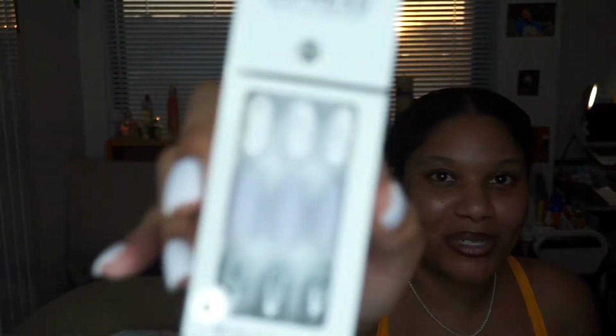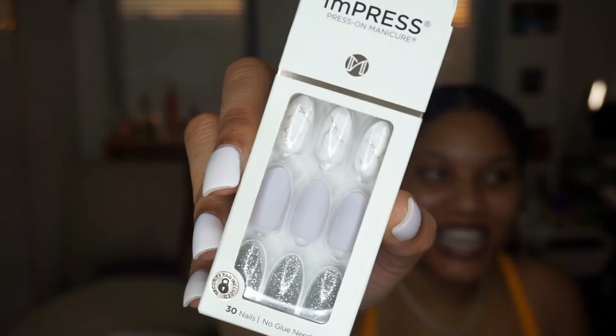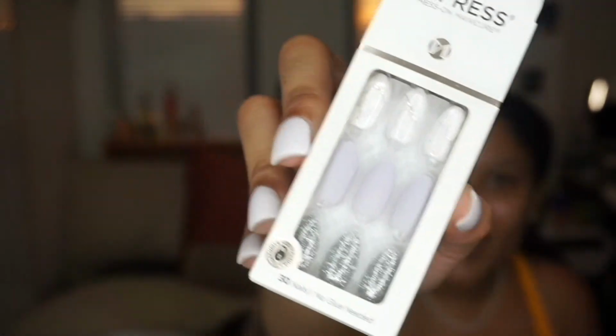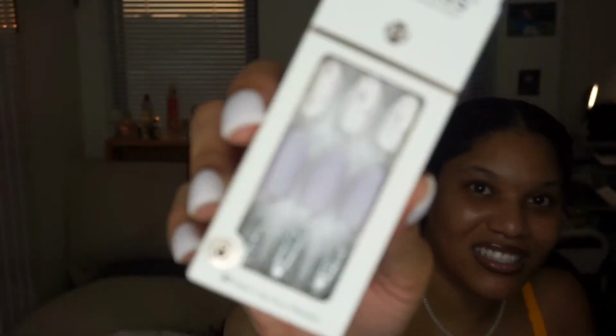Next is another set of Impress nails. Now, baby, these are probably my favorite Impress nails that I have seen yet, and I just could not pass them up. I kept putting these in my cart at Target and then taking them out and putting them in and taking them out. And then I finally just broke down and got them. I was in the store and I saw these and I was like, this is a sign.